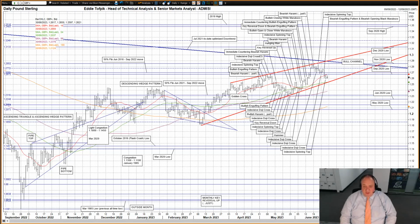These original resistances that turned into supports have now become resistances again. They had capped the market back in early to mid-May, so they appear significant. Further above, we have the overhead congestion combination made up from the November 2020 low at 128.52, plus the upper bull channel line currently at 128.98, and a powerful looking July 2021 to date optimized downtrend, which you can see angling down in dark blue on my daily chart, and that's currently at 128.90. These three resistances reached their narrowest and most powerful point yesterday.